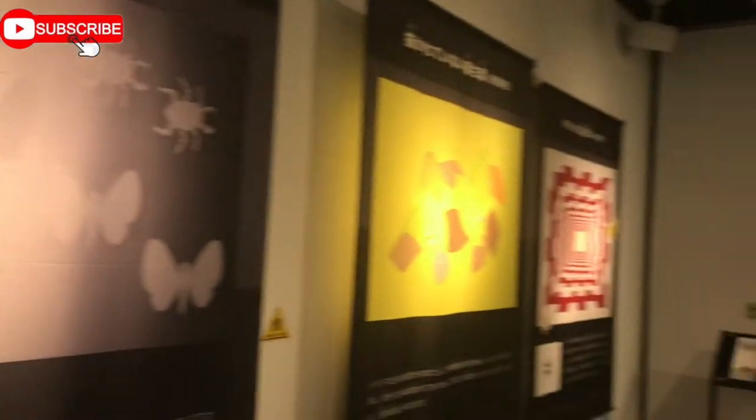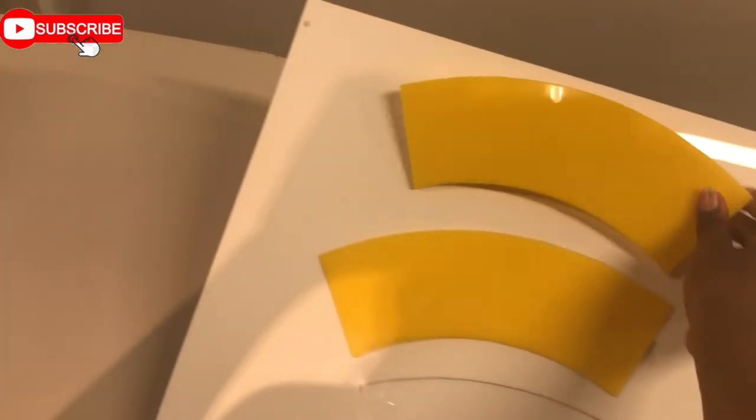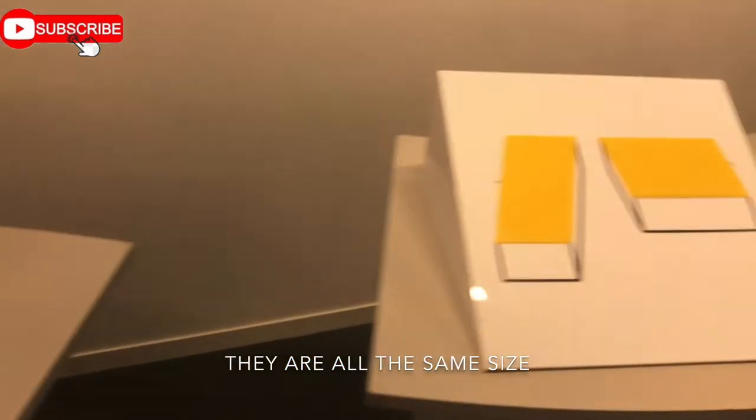Had all the gift shops, the planetarium, and a few displays. These shapes were all the same sizes. I still can't figure out the science behind it, but if anyone wants to comment down below the explanation for this, please go ahead and do so, because I still can't figure out what is going on with the shapes.